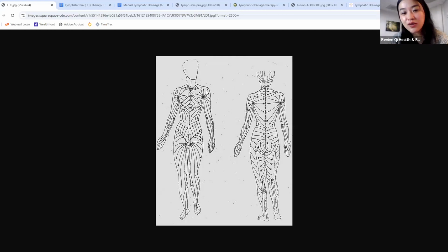And so Dr. Vodder, when they first created it, they basically pumped these lymph node areas, and then using very gentle superficial techniques, they coaxed this excess fluid towards these areas where the lymph nodes then process and break down things.